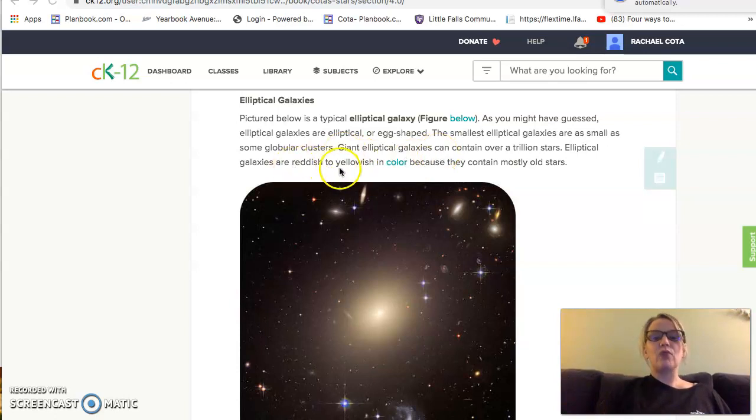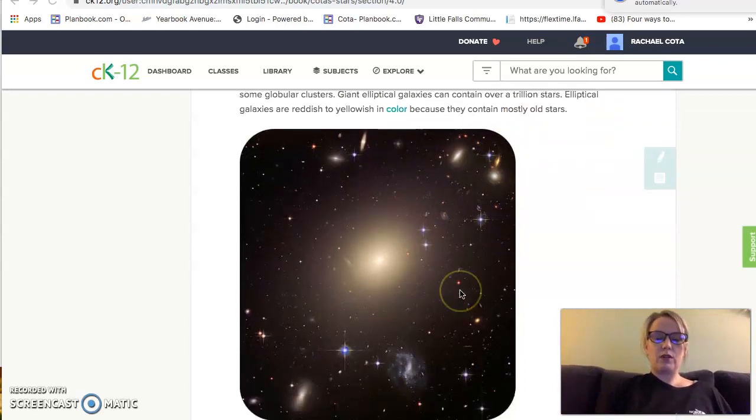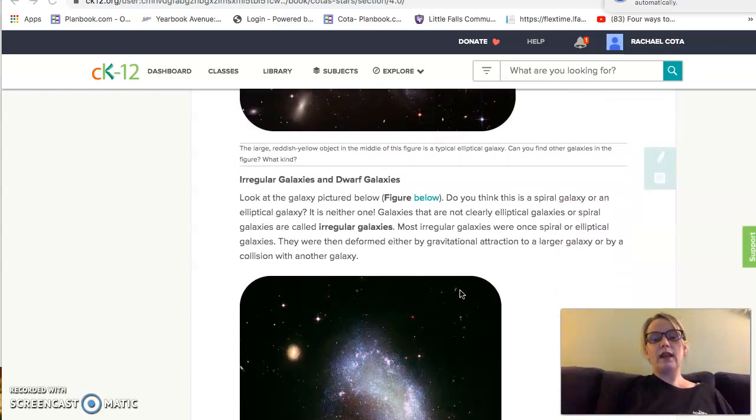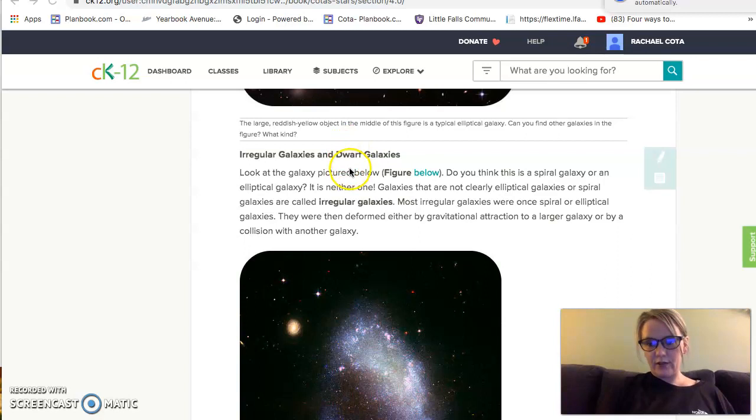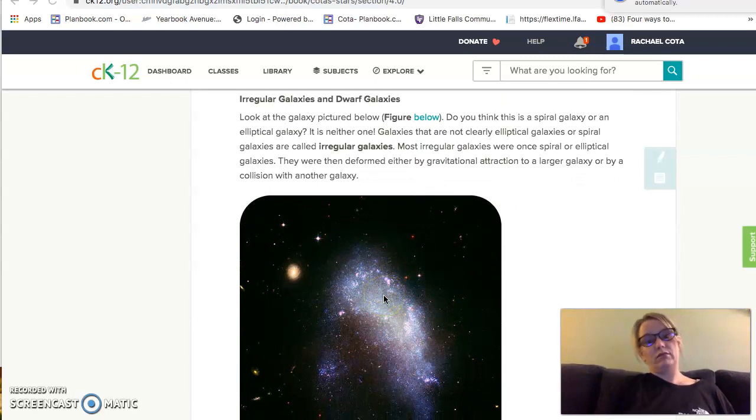Elliptical galaxies are reddish to yellowish in color because they contain mostly older stars, and older stars are typically reddish or yellowish. And then the last category is just the category that doesn't fit into the other 2. It's just galaxies that are not spiral and they are not elliptical. They're just kind of irregular, so they're called irregular galaxies. Galaxies that are not clearly elliptical or spiral are called irregular.